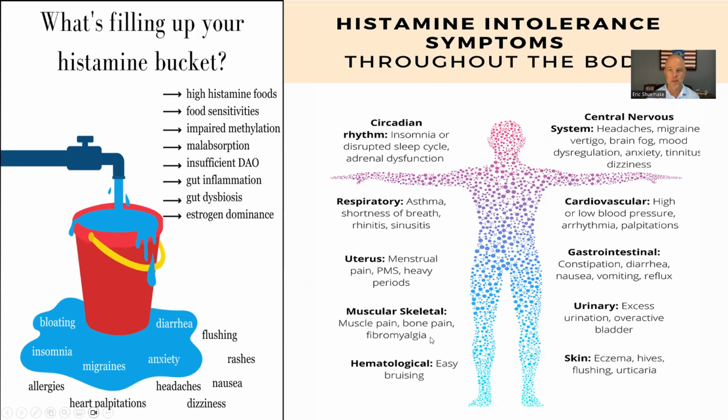Musculoskeletal pain. This is a really big one for a lot of people, because we've been doing a lot more regenerative medicine and joint support. So if you're having chronic muscle pain or chronic joint pain, like your knees hurt, you have knee arthritis, or your elbow, low back, hip, any of those arthritic-type issues, that can be caused by too much histamine exposure, because histamine causes inflammation, and arthritis is an inflammation. And then you have the central nervous system, so that could cause headaches, brain fog, vertigo, ringing in the ears.